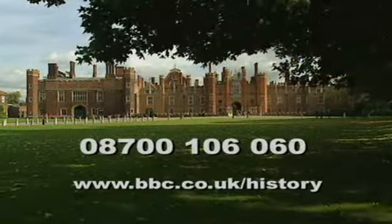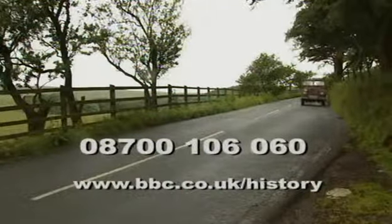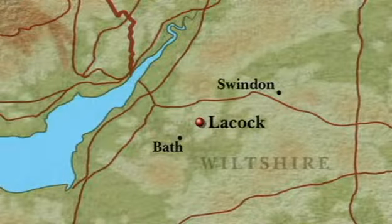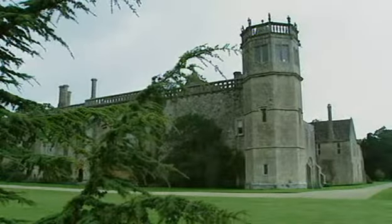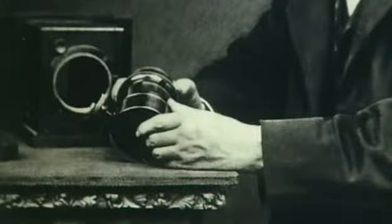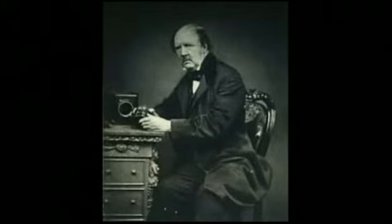Hampton Court was always a place to live, but some great houses didn't start off as houses at all. I went down to Lacock in Wiltshire to see one that's best known today as the home of a famous 19th century inventor. William Henry Fox Talbot was a great 19th century innovator who was responsible for finding out more or less all we know today about photography.